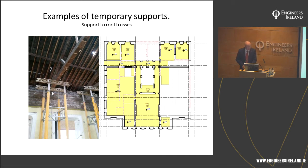This is just temporary supports to the roof, because that wall had to be removed. The top meter or so had to be rebuilt. Those trusses were left in place while that was going on. The slates have been removed from the top side, so there's actually very little weight on that.